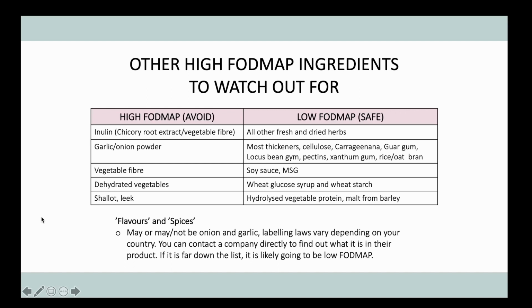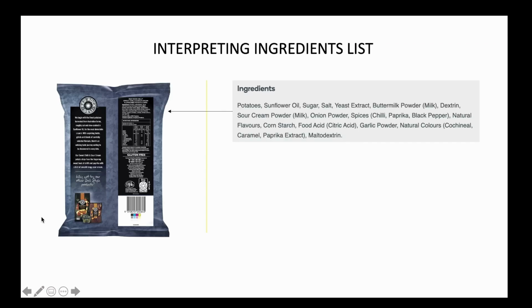Soy sauce, MSG, wheat glucose syrup, and wheat starch are all low FODMAP, as is hydrolyzed vegetable protein and malt from barley. So looking at another example here, we're looking at a packet of chips. So pause this video and have a look through the ingredients list and see what high FODMAP ingredients you can spot.